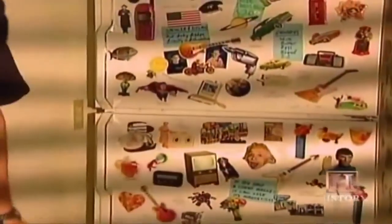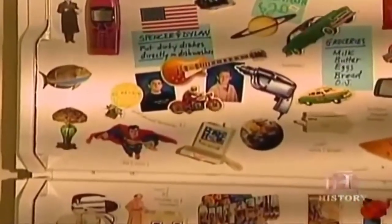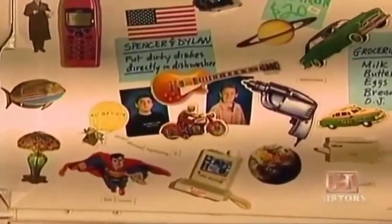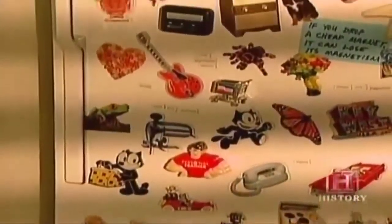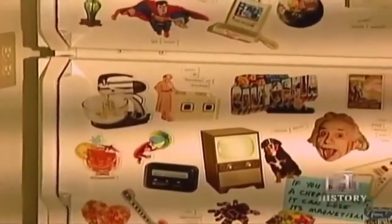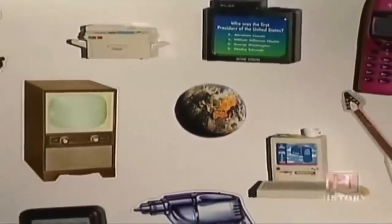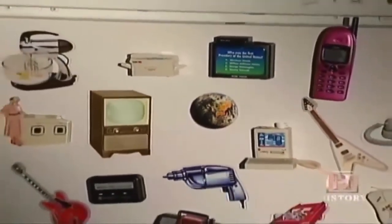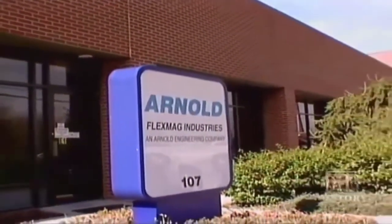Closer to home, a more mundane variety of magnet plays a slightly less crucial role in our existence, as it clings to the appliance we visit about 11 times each day. Refrigerator magnets have enabled us to turn this nucleus of the American home into an information center and art gallery. Ever wondered where these indispensable little gadgets come from? There's no better place to start looking than FlexMag Industries in Marietta, Ohio.